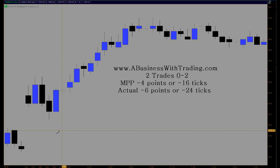And today a little gap up in the markets and just a continuation move higher, only to basically find a high around 11 and just move sideways into the lunchtime period. Today we had two trades, both unsuccessful, and we lost 6 points or 24 ticks in the market today.